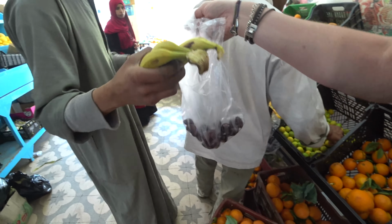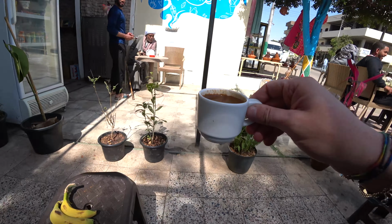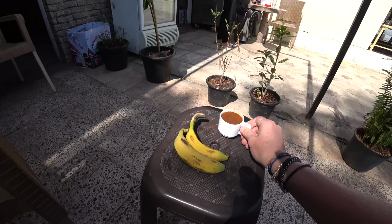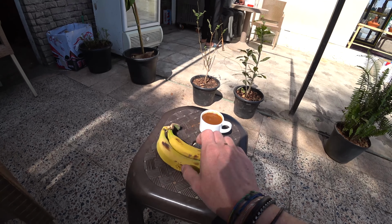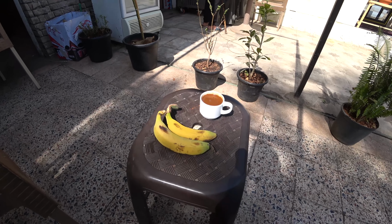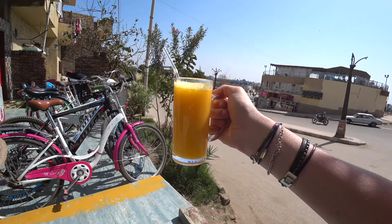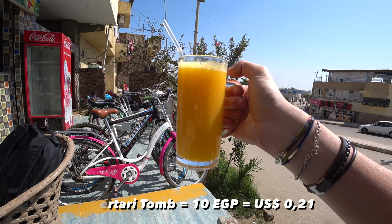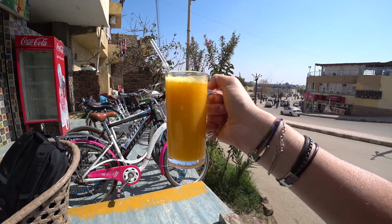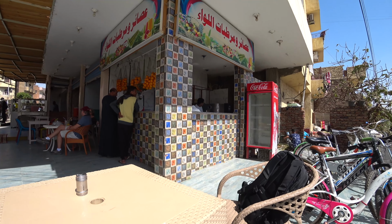Look at my healthy breakfast. A nice Egyptian coffee here with two bananas. How to travel and stay healthy. Coffee, banana. Best combo ever. Look at that. A fresh orange juice for 10 Egyptian pounds. So fresh, full of vitamins to live this day here in Luxor, one of the shops where you can buy oranges.